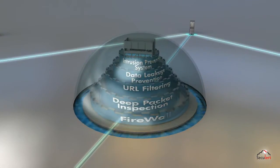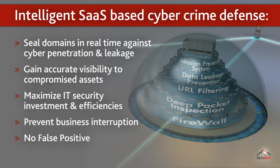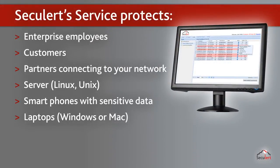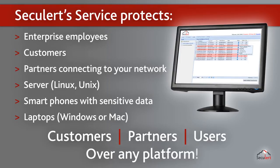Seculert's intelligent cyber threat management solution effectively complements your existing IT security components and maximizes return on investment by pinpointing specific cybersecurity measures you need to strengthen. Seculert solution goes well beyond just the enterprise, also covering key external entities such as customers, partners, and users connecting over VPN, as well as relevant mobile platforms associated with your operations.